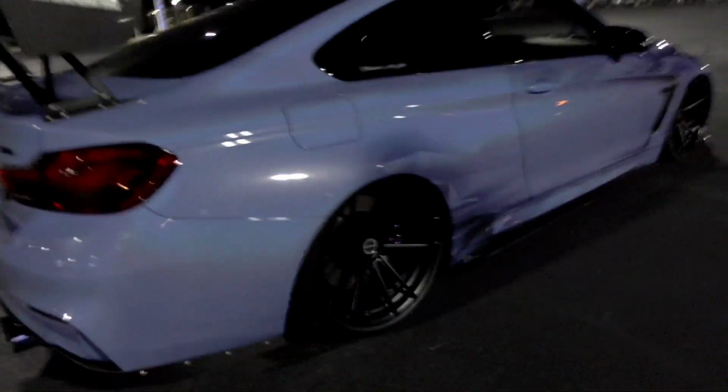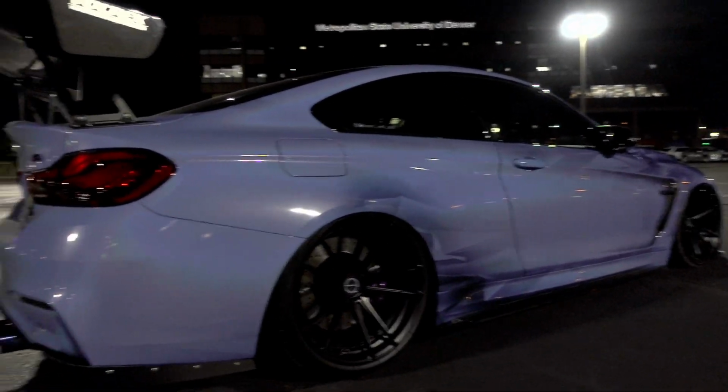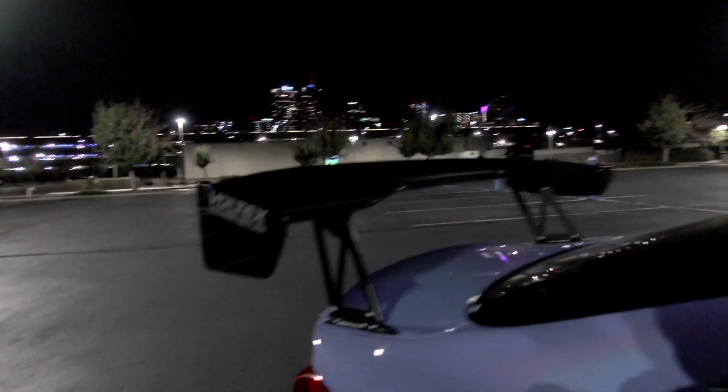And then of course you've got the airbag suspension, which really completes the look of this. And the owner, Yulia, actually does track this car, so she does have use for this wing. It's not just for looks or anything. She really has the aerodynamics set up on this car perfectly.